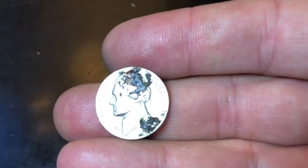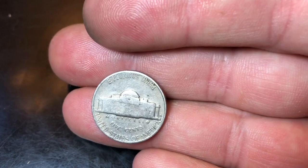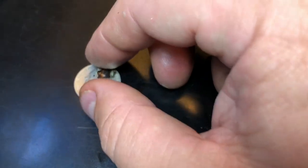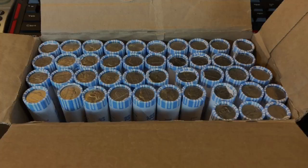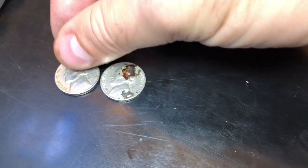Fourth roll into the box, guys. We got our first 40s coin. Hits a little bit, got some gunk on it, but it's a 48S. We'll take it on the board with a 48 Jefferson nickel. Roll number 7, our second 40s nickel of the box. 1946, Philadelphia. We'll take it. That's 2 old Jeffersons.